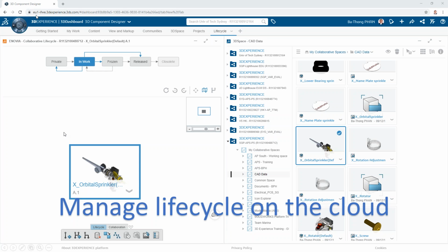It has a very basic workflow, as I mentioned. The status of the file is initially work in process. You can send it to be frozen or released. A released file could be obsoleted later on. Frozen can be unfrozen, or you can send a file from work in process to be private. This is the basic workflow that is available in the PLM solution, and it's not customizable.